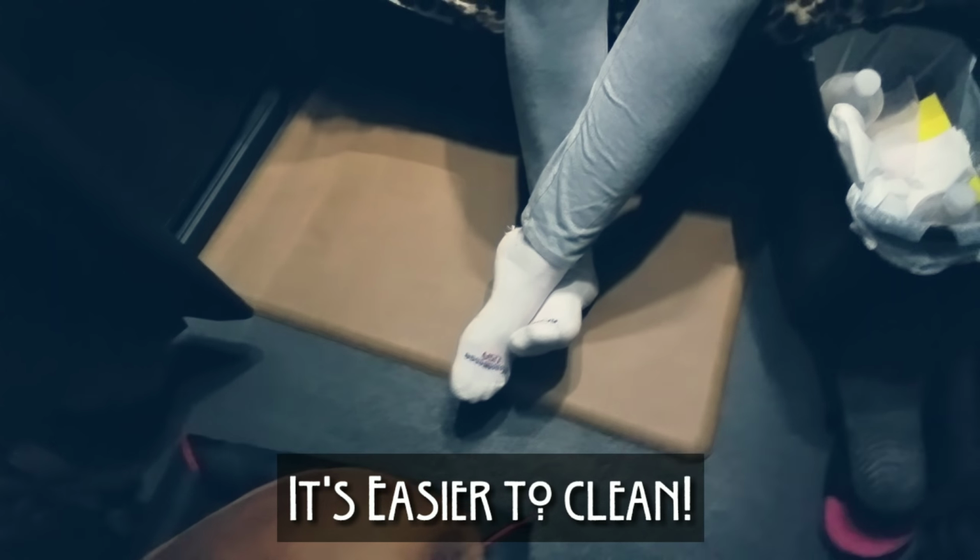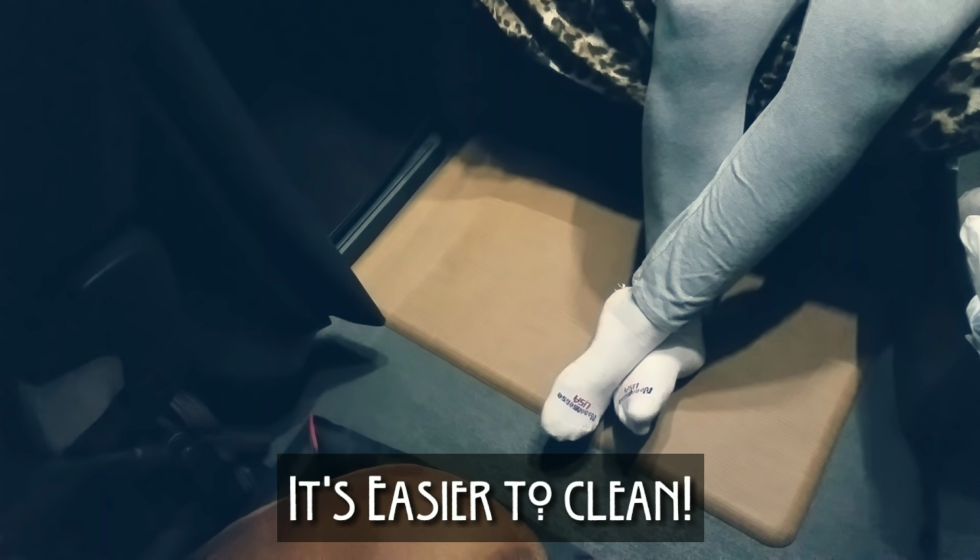We also changed out our foot mat. Rather than having that carpet, it's more of, what is that, baby? Is it leather or? No, it's not leather. It's almost like a vinyl. It's like a vinyl, something like that.